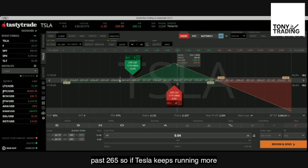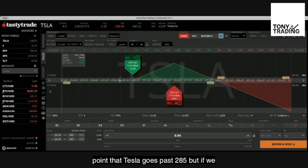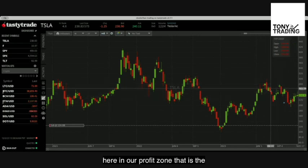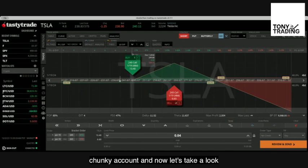And that 20-point profit is going to help offset the losses if Tesla keeps running past 265. So if Tesla keeps running more than I expect, and it goes crazy because the Cybertruck is running like a thief in the night, then my breakeven for this trade would be 285. Anything past 285, we would lose $100 for every point that Tesla goes past 285. But if we take a look at my chart, if Tesla goes to 285, it's hitting this, I think, very important resistance level. So I'm pretty confident that Tesla probably won't go past 285, and I think Tesla will end up somewhere in here in our profit zone. That is the reason I like this trade. That is the reason I'm placing this trade. But remember, this trade requires a nice, big, chunky account.